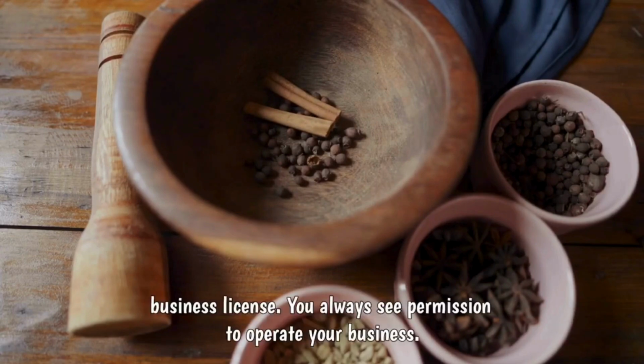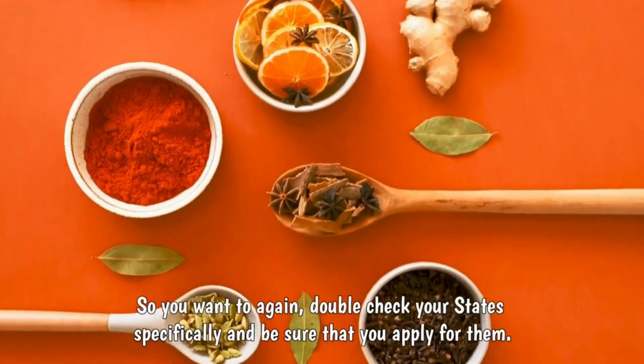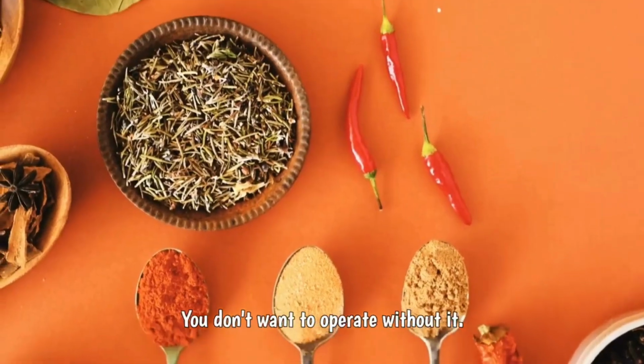Basic requirements: business license, obviously permission to operate your business. Many cottage food businesses actually do require some type of licensing or permit, so you want to, again, double check your state specifically and be sure that you apply for them. You don't want to operate without it.